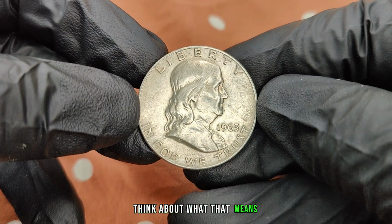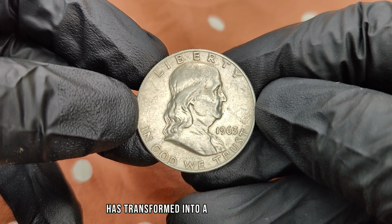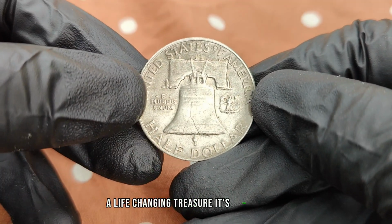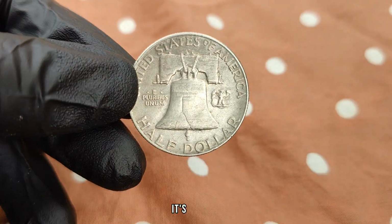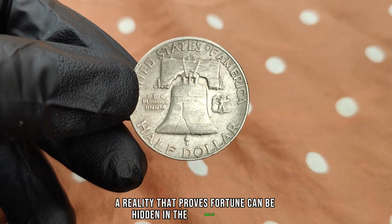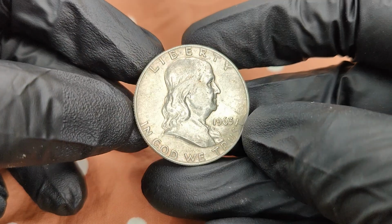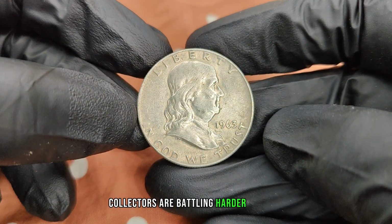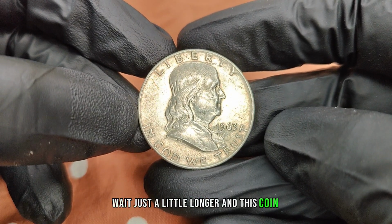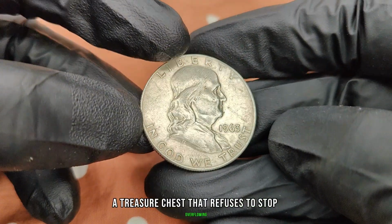Think about what that means. This coin, once just another piece of change, has transformed into a financial miracle, a life-changing treasure. Its value is not fiction, it's reality. A reality that proves fortune can be hidden in the smallest places. Every day, the market demand grows stronger, collectors are battling harder, and the price keeps climbing higher. Wait just a little longer, and this coin will shine even brighter, a treasure chest that refuses to stop overflowing.